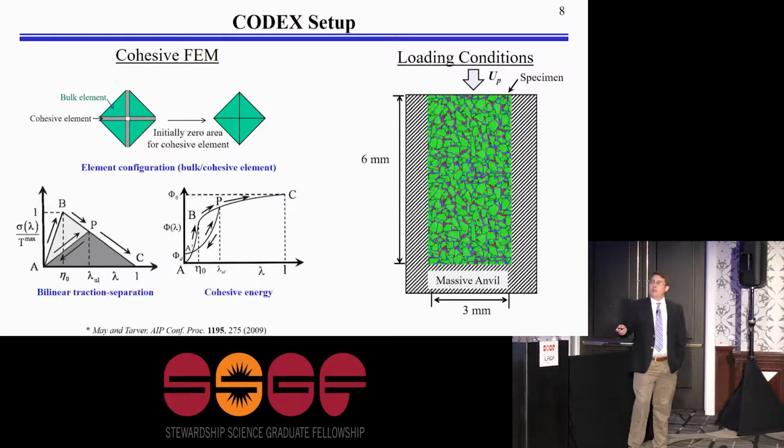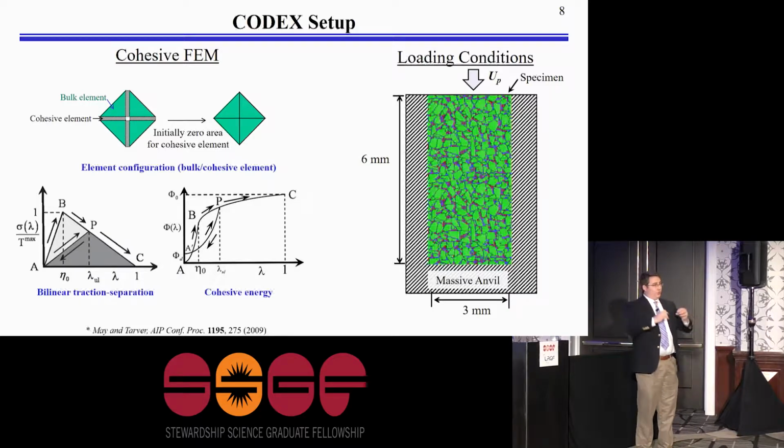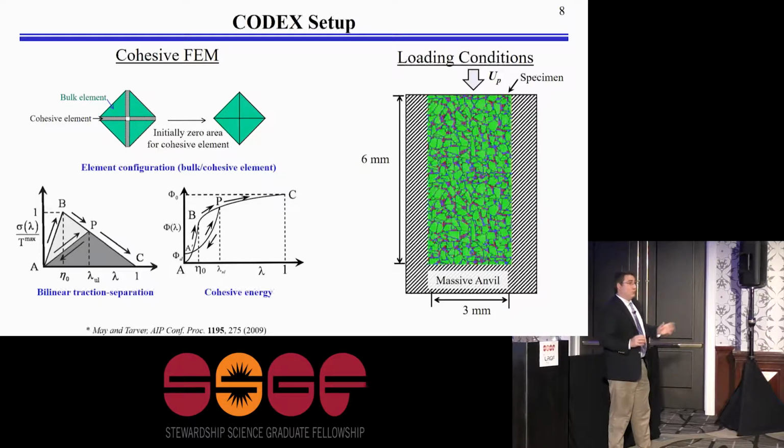And so we developed basically this cohesive finite element model. This is a Lagrangian framework for those of you who are not computational people. This is basically a model where you generate the microstructure you're interested in here, and then you mesh it. And as your material deforms, your mesh deforms with it. It's very good for solid mechanics. It's a bit more accurate. It does have a tendency to run into problems when you deform it too much, but we'll get into that later.